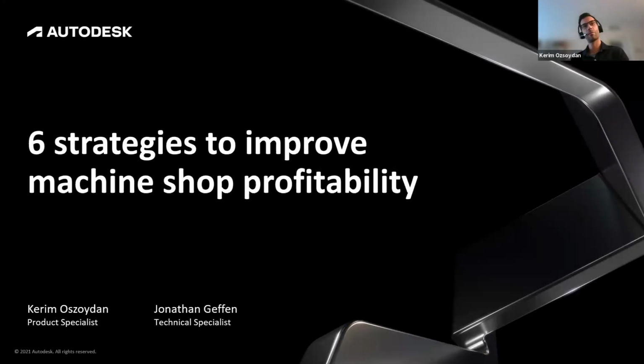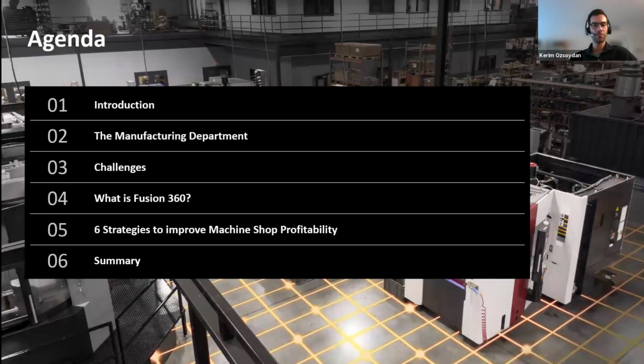So today's webinar is going to be more about the 6 strategies to improve the machine shop and the profitability. The agenda for today is mainly going through the initial introduction, followed by a brief description of what we mean by a manufacturing department. We'll then look at the challenges the manufacturing department faces, and then introduce Fusion 360 for those that are less familiar with it. We'll move on then to Fusion 360 in your manufacturing department with a series of scenarios to help illustrate the possible solution. And then we'll finish with the summary.